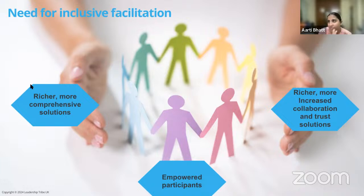Okay, now with inclusive facilitation, what are the benefits of it? On one hand, you have more comprehensive and richer solutions. When everybody feels safe to share those ideas, you're getting a wider range of perspectives, right? Leading to idea innovation, leading to great ideas.